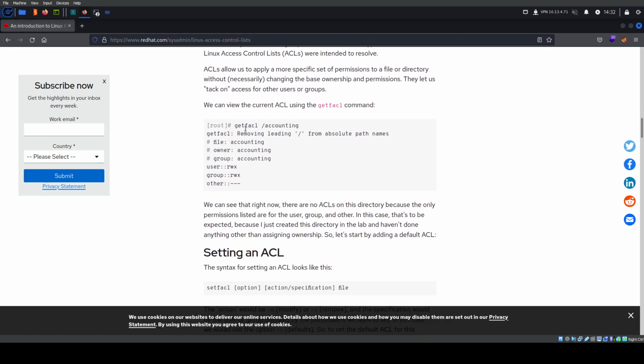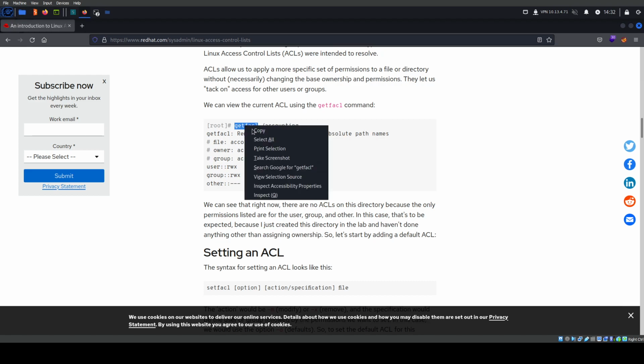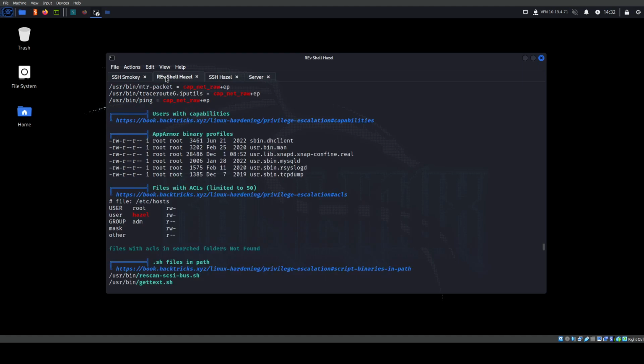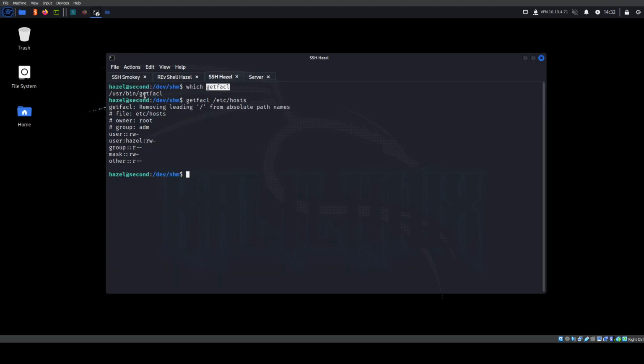For example, it tells you getfacl. So let's see if we have that command. We do. The user Hazel has read-write access, not Smokey, and only root can set this. So this would have been the next hint, because it would have been a little tough to find unless you just randomly check for it. So Linpeas would have been crucial here, in my opinion. Otherwise, it would have been tough. But once you see it, that just means Hazel can write.